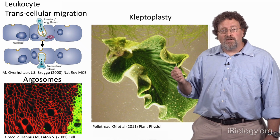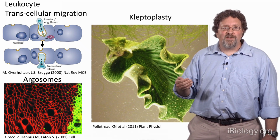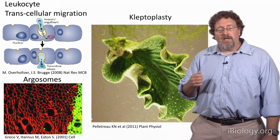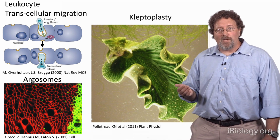You also can have cells that let go of membrane vesicles, which can then be taken up by other cells and passed from one cell to another like a bucket brigade, and these are called argosomes, shown here on the bottom. An even more weird example, which I feel is weirder than argosomes, is kleptoplasty.